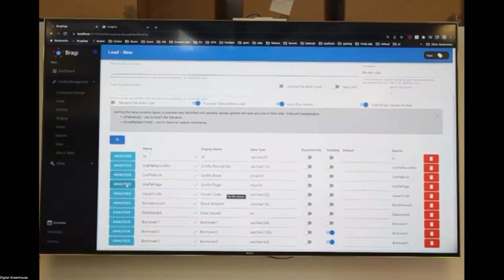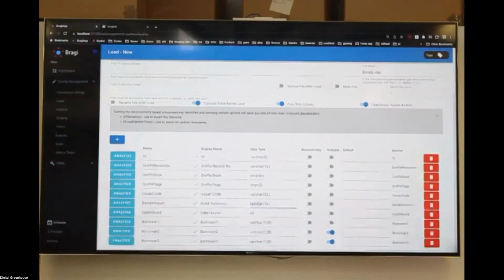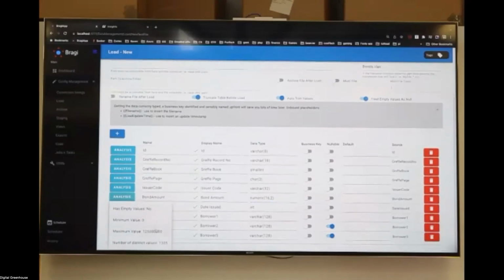So what Braggy's done is it's analyzed all of the data in there, and it's inferred what the data types are. So we can see here, obviously borrower 2 has something in there that's bigger than borrower 1. So if it thinks that's big enough for a borrower, then we should probably set that there. It's not quite got the bond amount right here. That I know is a numeric, so I'm going to change that. These will need to be reviewed, but you can look at your values there. So the range of values is 0 to 125 million.